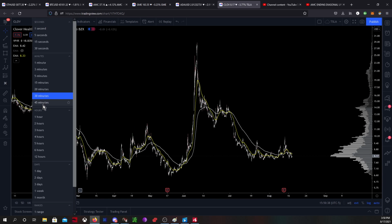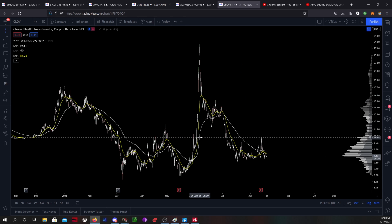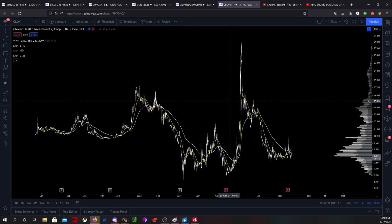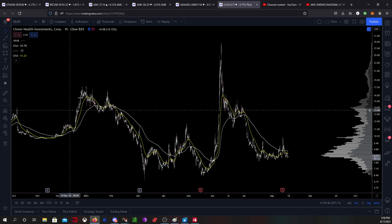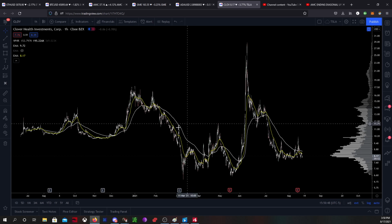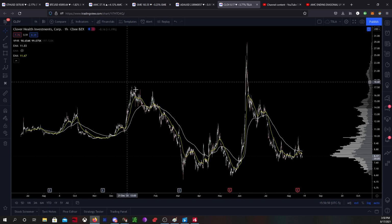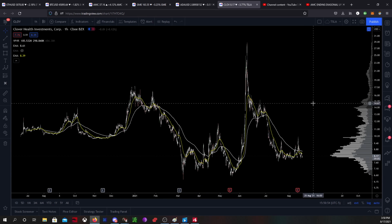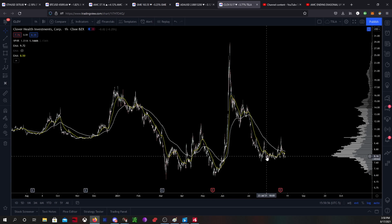I'm not gonna lie, that's an ugly chart. There's not much going on there. Wow, there's just not much to work with. You get this wave down, then some sort of sideways correction, then a big run up, and then it just crashes back down. This looks like a pump and dump almost.